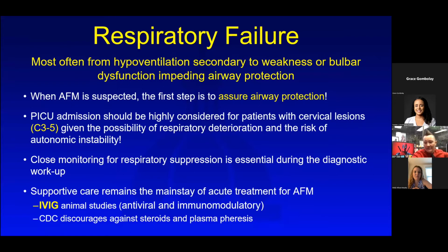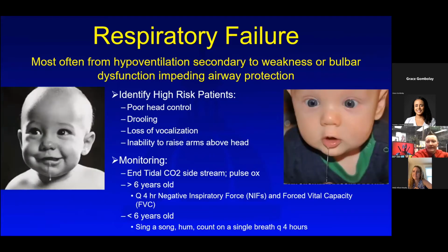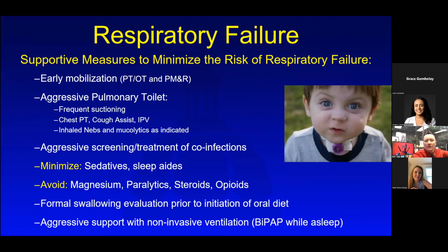That's a little more on the controversial side. And some of the CDC things that I've seen discourage against that. But again, this isn't about treatment. We'll just focus on the supportive care that we provide as intensivists in the ICU to these kids. So while my slides are a little out of order, let's go to here.